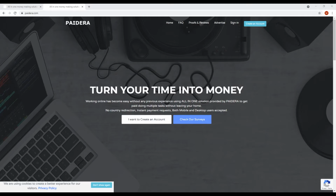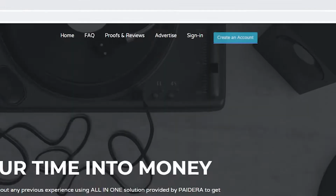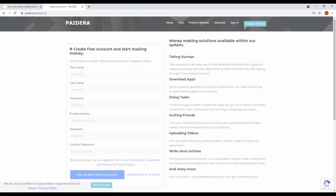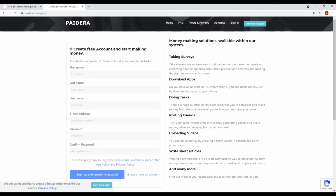Before you can start earning, you first have to create an account. Creating an account is free and easy. All you have to do is go to the website Paydera.com and at the upper right corner, click on Create an Account button and start making money. You can make 15% more for all your completed tasks if you join today.